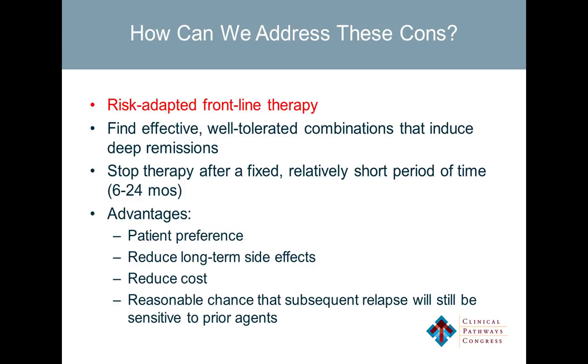And so if we follow that risk stratification and manage patients in accordance with their expected disease behavior, assuming that is what we observe, then those patients can receive relatively minimal therapy versus the high-risk patients need novel agents upfront. And then the other option is to find effective, well-tolerated combinations that we give for a time duration of 6 to 24 months, induce deep remissions, and then stop.